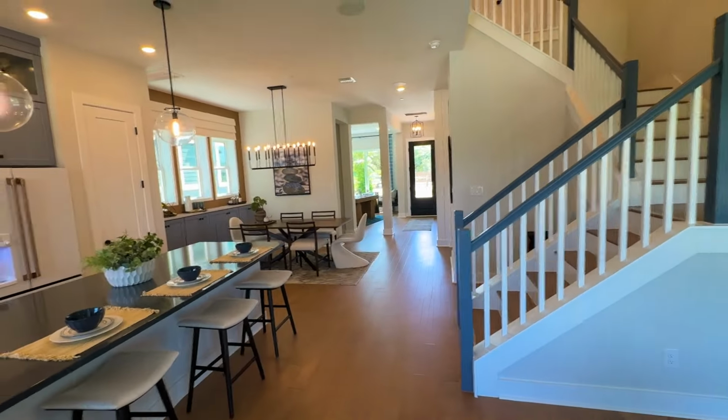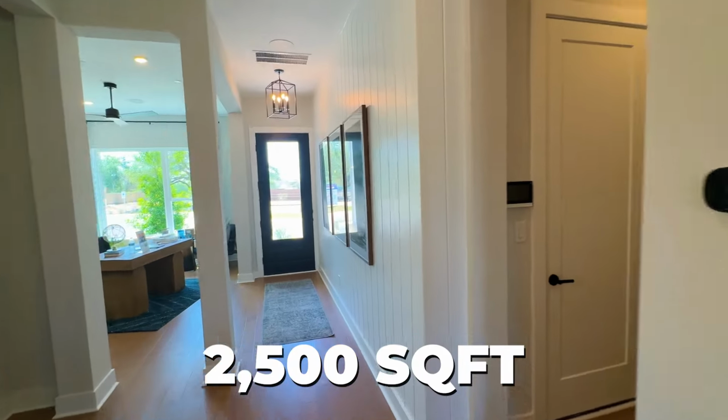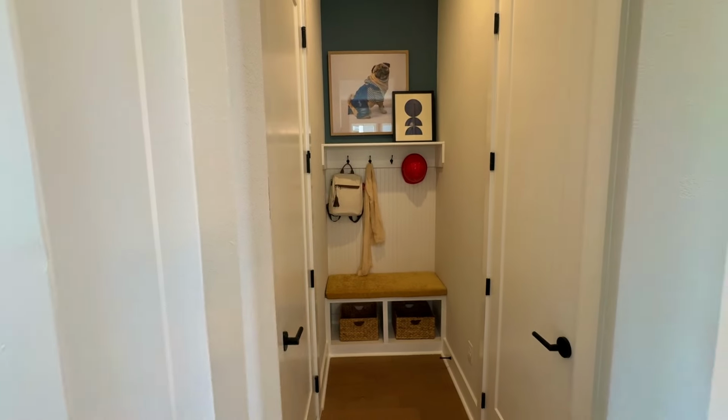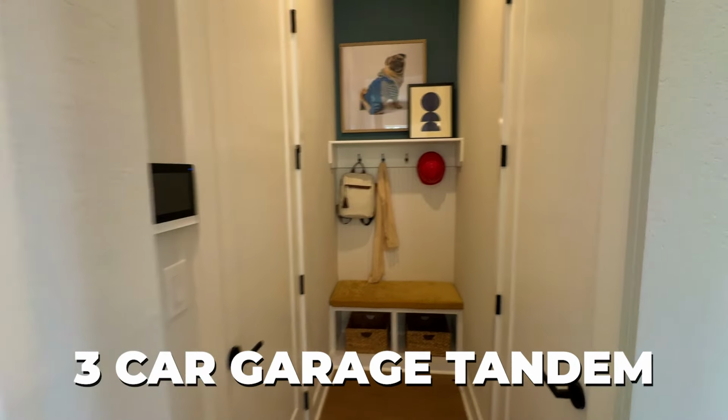And I believe, again, this is 4 bedrooms, 3 full bath, 2,500 square feet. And we have a mudroom, garage space, a 3-car tandem garage. So if you have a boat, that would be the perfect setup.